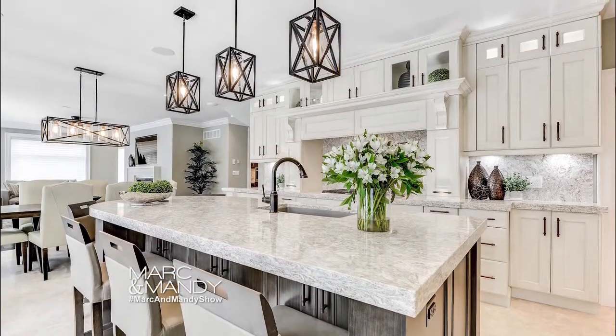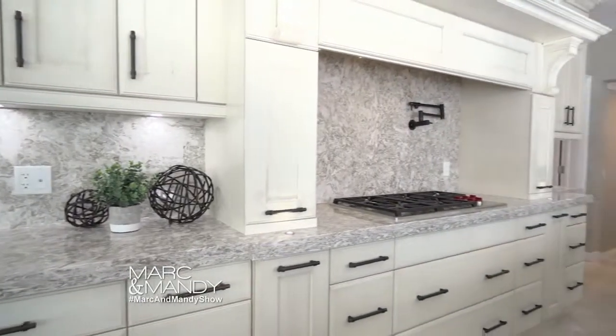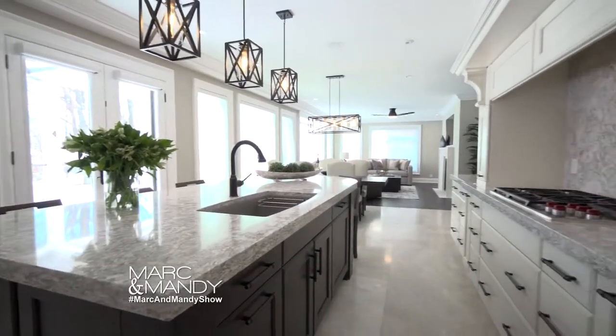Fabulous. And I noticed that there's a bunch of cool little lighting features. We have all this painted cabinet that's all built in, wonderful handles. The countertops and the quartz are really beautiful, and great faucets, all those kinds of things.